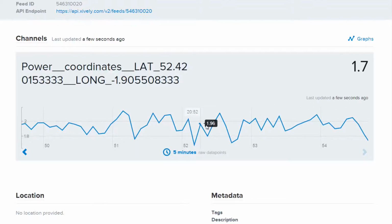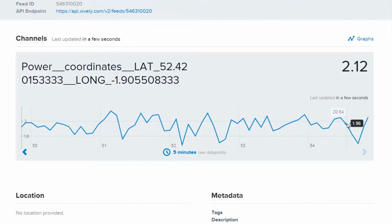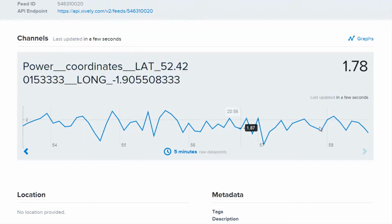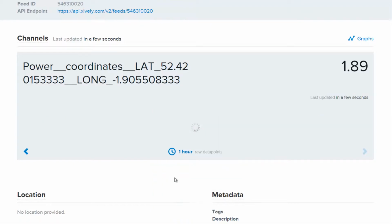Here's the power output of the Pi. Currently this is a graph over time of the power output of the Pi with the artificial lights. This is the current power data and here are the coordinates taken from Google Spreadsheets. Here's the time frame for the data from the Pi. Currently it's 5 minutes. We can change this to 30 minutes, an hour, even 3 months to compare the output of the Pi for different locations.